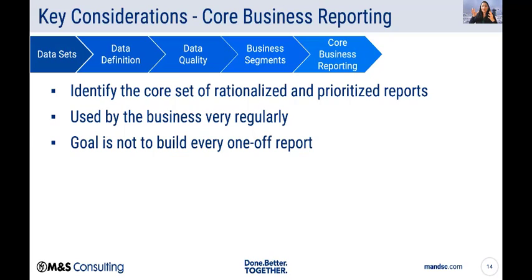Again, we wanted to give them the ability to have those pieces and then be able to perform their analysis on their own as well, right? So that way we would be giving them the ability to look into the data further.